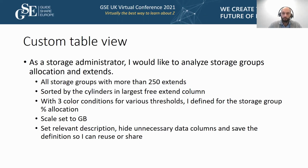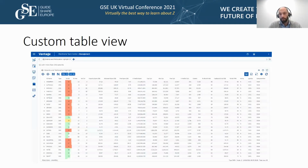So I define the storage group percent allocation. I want the scale set to gigabytes to be easier to read, and set a relevant description, hide unnecessary data columns, and save the definition so I can reuse or share with my peers. So from the previous object, if you remember, when I was showing the pools, that's what we end up with.